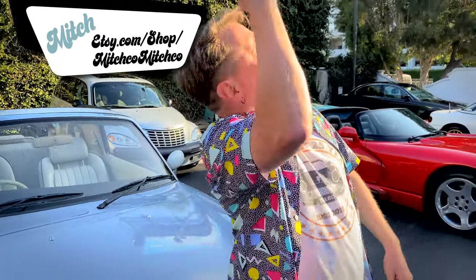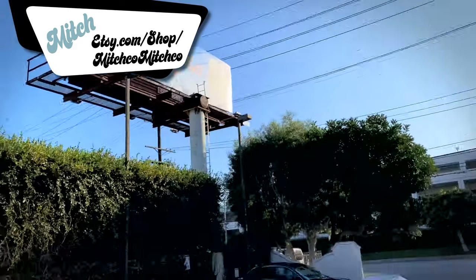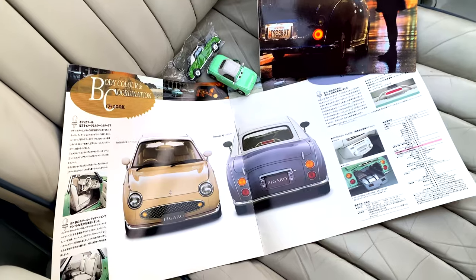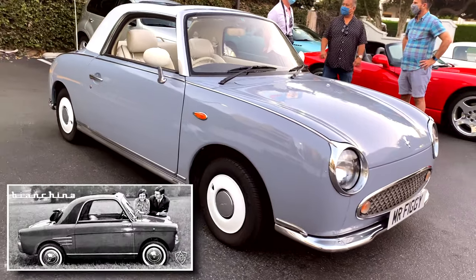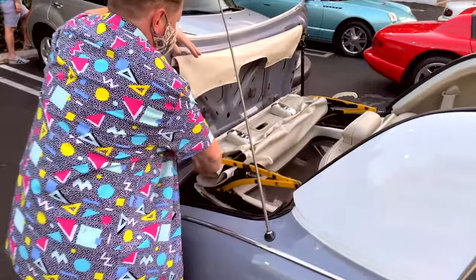My name is Mitch Brayman and my car is a 1991 Nissan Figaro. There's always a nod to the past. They only made 20,000 of these cars total, and they were only sold new in Japan. It's pretty much inspired by the Italian cars of the mid to late 50s, the Bianchina, some of the Fiats, especially with the center roll down top where the roof goes into the trunk compartment.